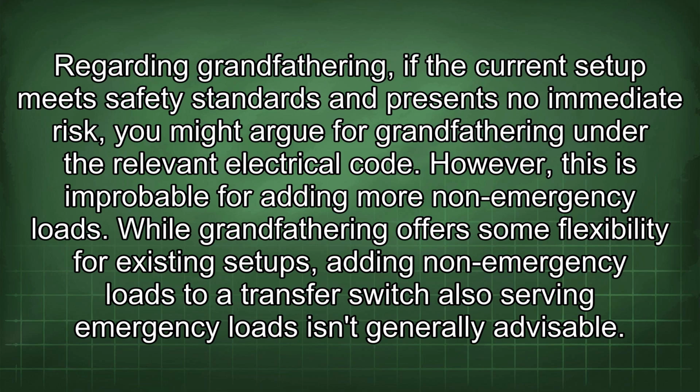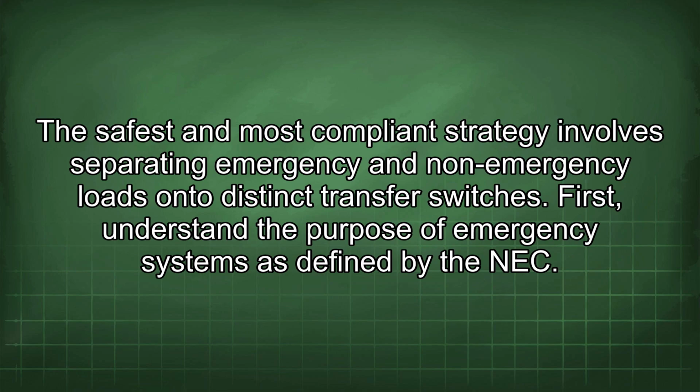Regarding grandfathering, if the current setup meets safety standards and presents no immediate risk, you might argue for grandfathering under the relevant electrical code. However, this is improbable for adding more non-emergency loads. While grandfathering offers some flexibility for existing setups, adding non-emergency loads to a transfer switch also serving emergency loads isn't generally advisable. The safest and most compliant strategy involves separating emergency and non-emergency loads onto distinct transfer switches.